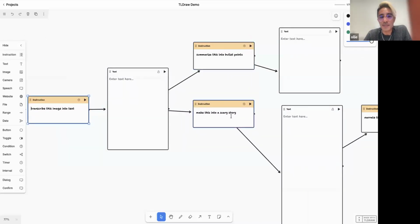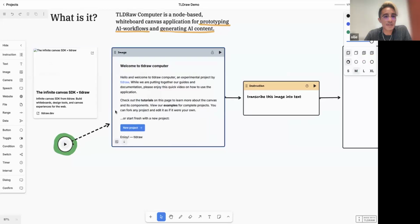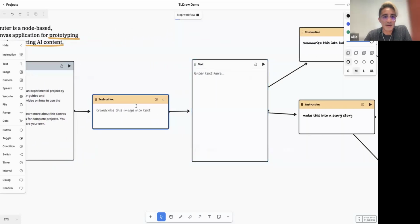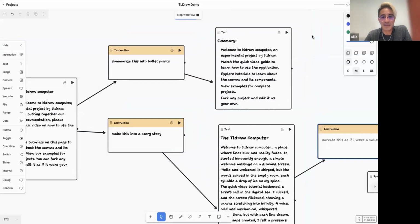Summarize this into bullet points, make this into a scary story. Okay, enough talking. I will just hit play and let it speak for itself. Once I hit this play button, you'll see this bubble go from line to line, just so you can see where it is in the process. So boom, there it goes. It's reading the instruction and giving an output. Hopefully, yep, there we go. So it transcribed the text, and now it's going through this flow.